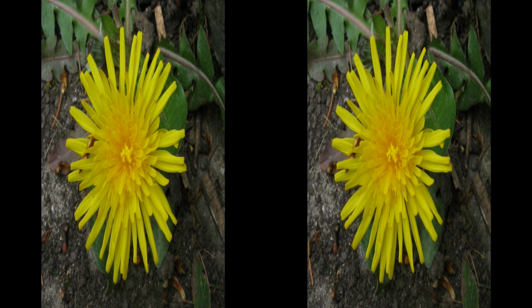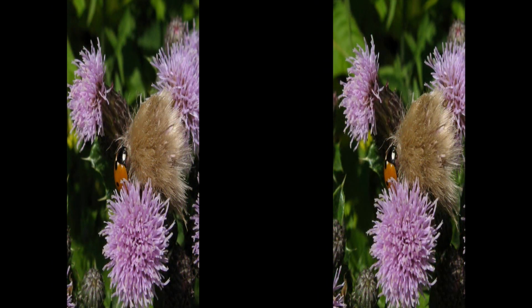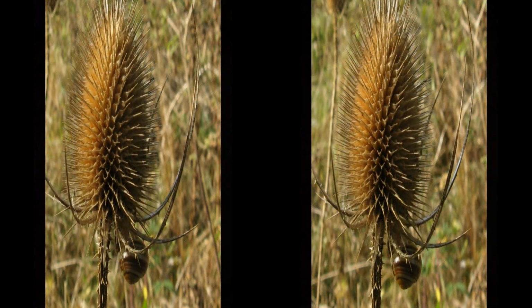This is also the time when flowers, such as the dandelion, have given way to seed heads. The common creeping thistle is now thistledown. And the teasels have lost their mauve flowers. One surprising autumn find was horseradish.